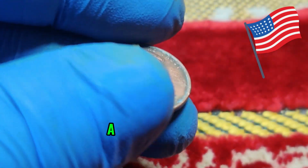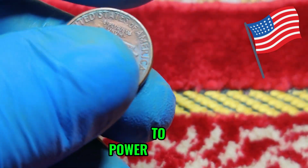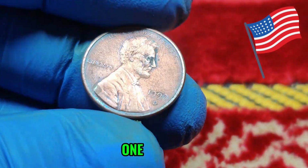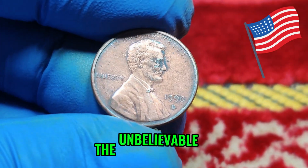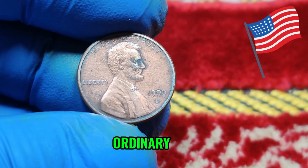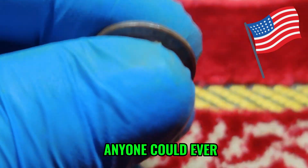Dear friends, let's go on a fascinating and extraordinary journey into the world of rare and valuable coins, where a tiny piece of metal can hold the power to change someone's life forever. Today, we are exploring one of the most astonishing stories in modern numismatics, one that has stunned collectors, historians, and treasure hunters across the world: the unbelievable tale of the 1990 Liberty Lincoln 1-cent coin. At first glance, it looks just like any other ordinary penny you might find in your pocket or change jar, but this little coin hides mysteries that make it worth far more than anyone could ever imagine.